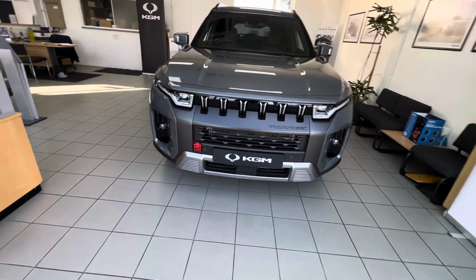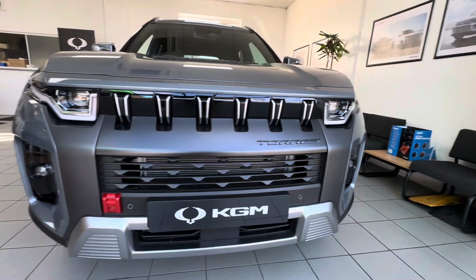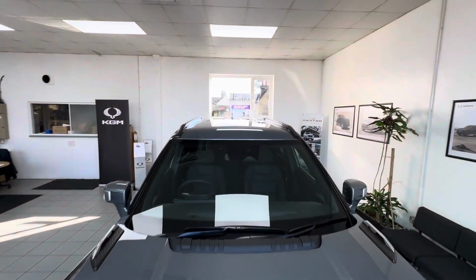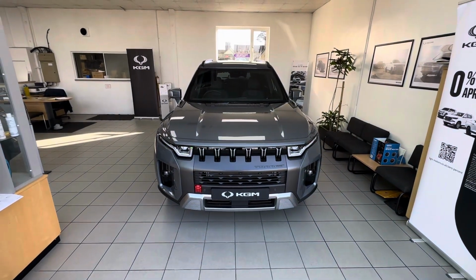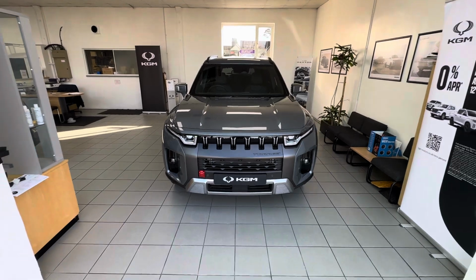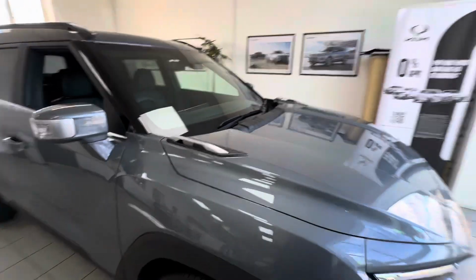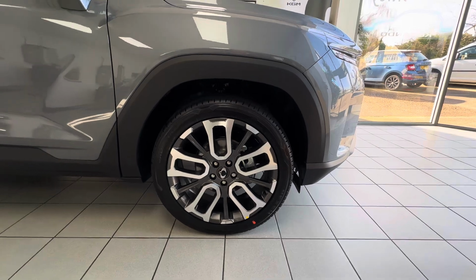You've got the front parking sensors and front LED fog lights. The grille is very much Jeep-esque, shall we say. Got a nice bonnet. Now this vehicle is slightly bigger than the C300 Corando, but not quite as big as the Rex and Y461. It comes with, on the K40 model, the 20-inch alloy wheels.